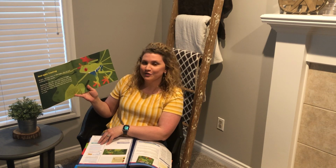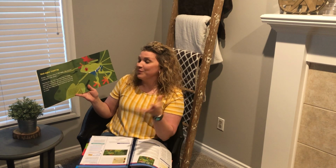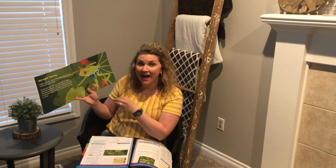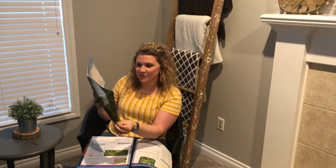So what color is the green tree frog? His body's green, and when he closes his eyes, it lets him hide all day long and makes him blend in with the leaves.